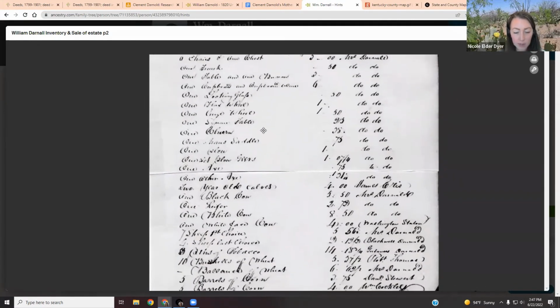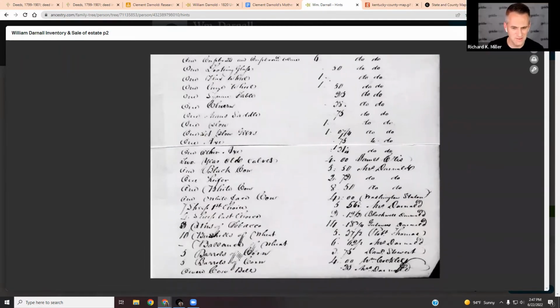And sometimes this can help you determine what type of occupation they had, and that can help you tie people together, and it can be genealogically relevant. So it could be good to transcribe all of that if you needed to get that evidence.